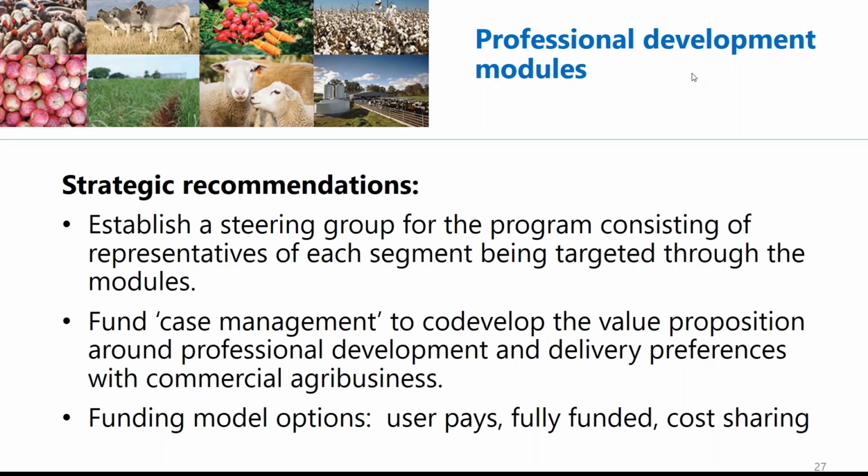Okay, thank you. Now, regarding the segmentation of the private providers, was the category of farmer to farmer or peer-to-peer learning considered, the classic over-the-fence sharing of knowledge and giving advice?